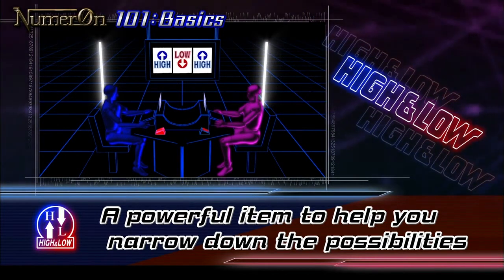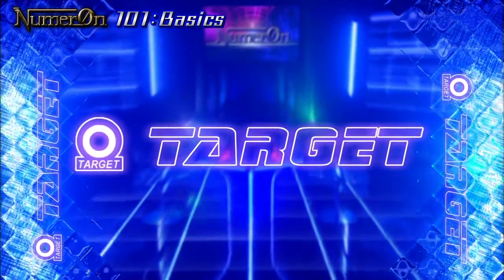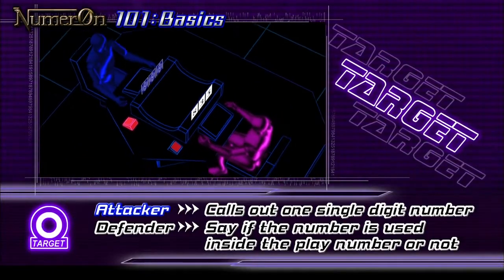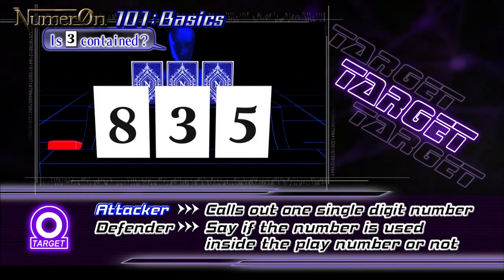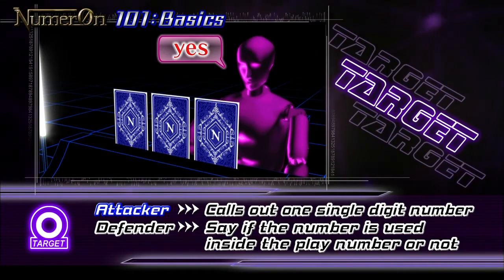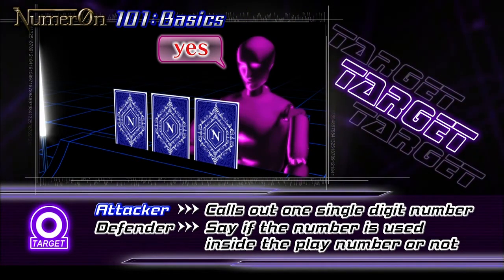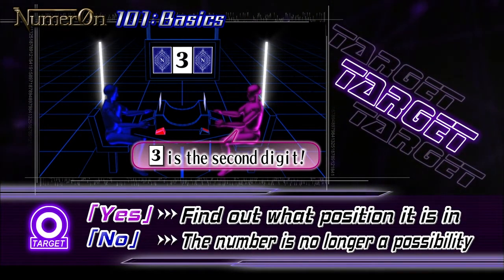Another powerful item to help you get closer to the correct number. If the number is being used, a huge advantage. Even if it isn't, it's a good hint. Target. The attacking player gets to pick a number, and the defender must tell the attacker if that number is used or not. In addition, if the number is used, the attacker also gets to know which position the number is in.